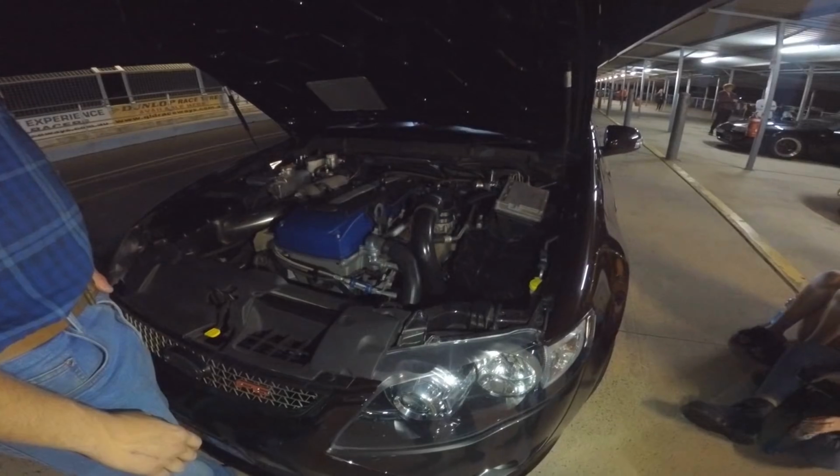The XR6 Turbo Ute, oh man, the auto is just killing it tonight. Absolutely just banging through gears. It's awesome. So probably pick up with you guys when we start doing the finals and stuff like that. But so far tonight's gone really well. Oh yeah, and sorry for the GoPro vlogging. My apologies, I didn't charge my camera.